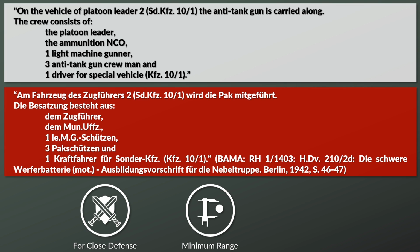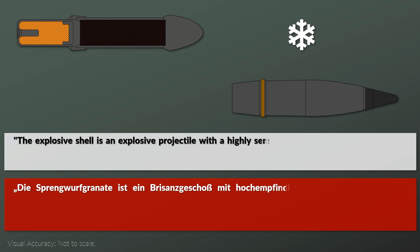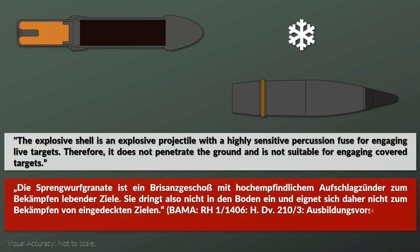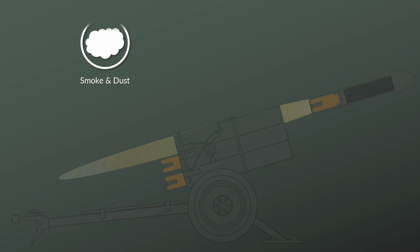In contrast, artillery was equipped with armor-piercing shells, whereas a Nebelwerfer was not, and also had a significantly larger blast radius for the rocket, thus threatening its own crew. Generally, Nebelwerfer rockets were far more sensitive than artillery shells. As such, Nebelwerfers were less versatile than regular artillery. To quote from an Army regulation: "The explosive shell is an explosive projectile with a highly sensitive percussion fuse for engaging live targets. Therefore, it does not penetrate the ground and is not suitable for engaging covered targets." Note, this was for the 10 cm Nebelwerfer, which was basically a mortar, but it is also valid for rockets fired by later Nebelwerfers.